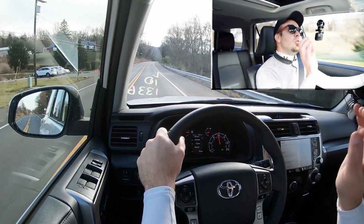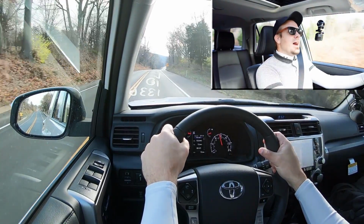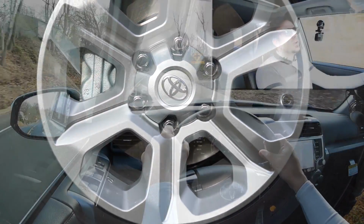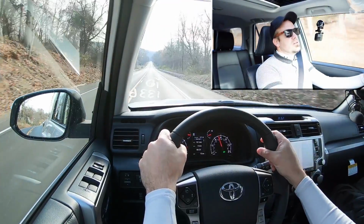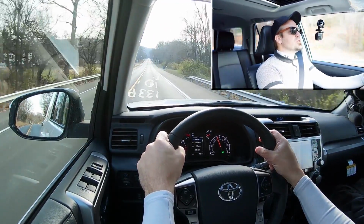But anyways, to go along with that acceleration, as always, braking is equally important. So as expected, you will find 4-wheel ventilated disc brakes that do come standard on the 4Runner. As far as that 60-0 stopping distance goes, that comes in at 127 feet. Pretty much par for the course as far as numbers go.